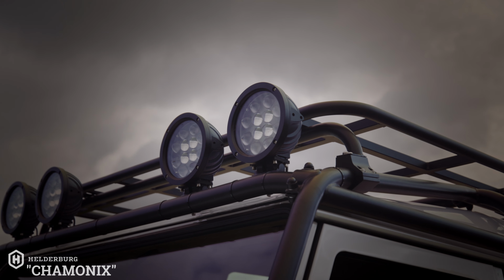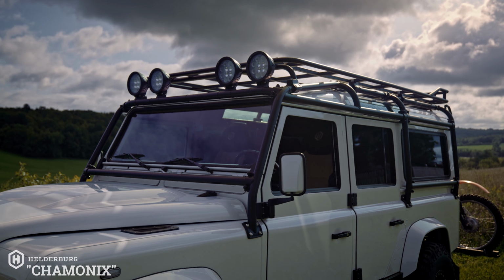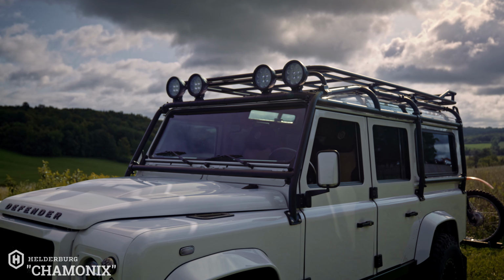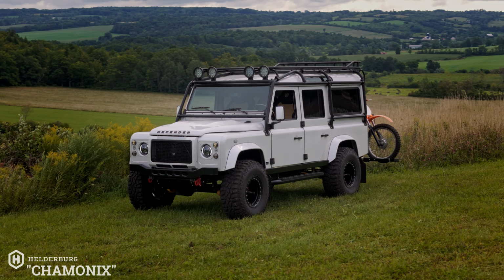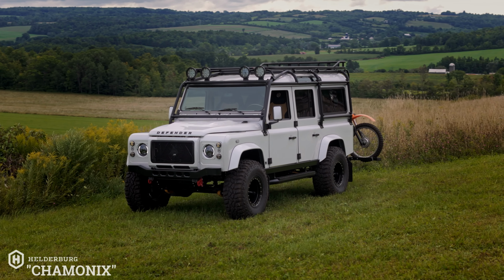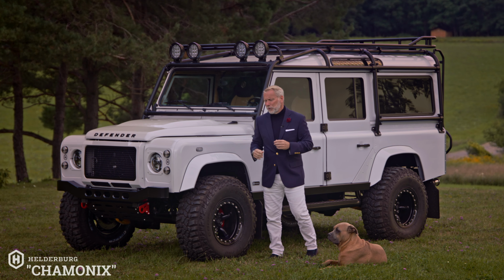LED lights on the roll cage up here, and it does have the roof rack. So as far as heights, I get asked that a lot of times. The height of this one is approximately 87 inches. So if you're considering a Helderburg build, then measure your garage, make sure it will fit in. It may not, just depends on your garage.